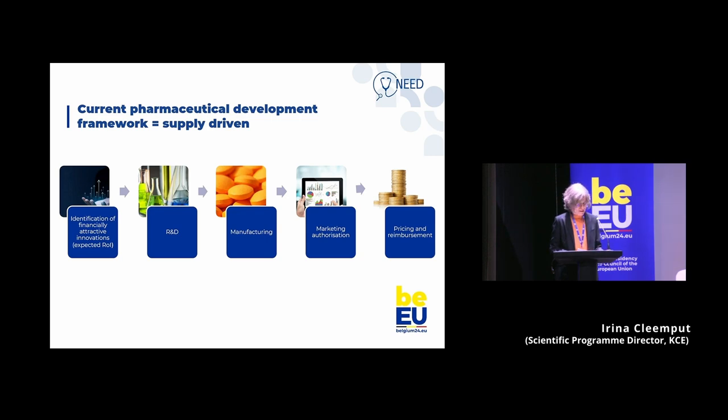And once an interesting investment or opportunity is identified, research and development is supported, and once a product is ready for the market, it is submitted to the medicines agency for marketing approval, and subsequently to the pricing and reimbursement agency for reimbursement.